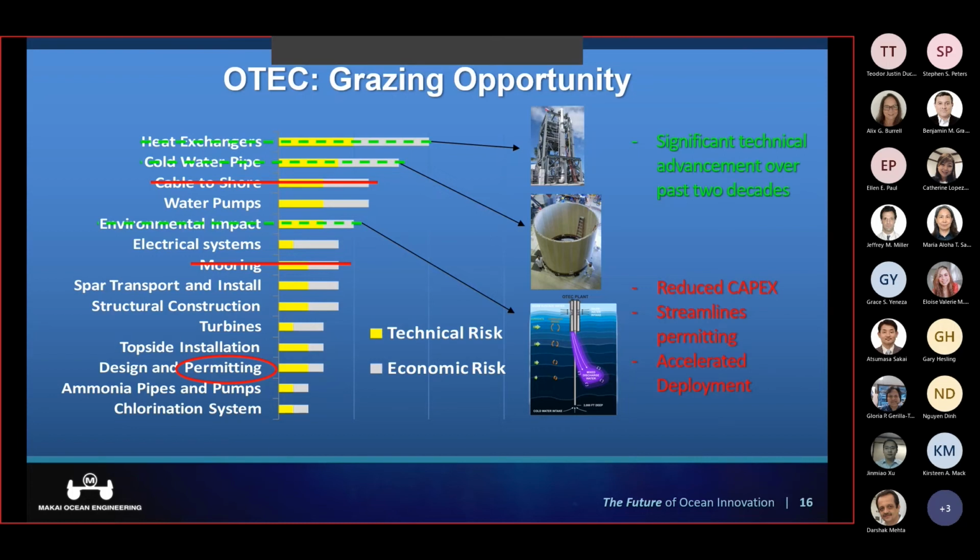And then you've got cold water pipe. There's been a bunch of work on that, and you can see the image there of that large scale pipe with a couple of chaps standing next to it. There's been quite a bit of technological advancement there as well, and not necessarily in oil and gas. There has been some advancement in oil and gas, but also some independent offshore advancements. And then finally, environmental impact. There has been quite a lot of academic work and also commercially funded work to de-risk any pollution issues or permitting issues. And I think the general conclusion is OTEC is a pretty positive and green technology.